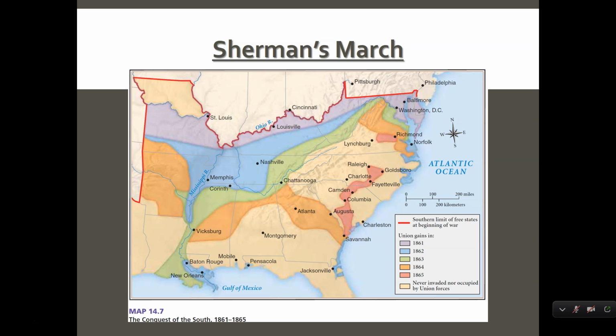Okay, now, so let's talk about kind of the end game here of the war, and we're going to look at Sherman's march, which is not labeled on the map, but you can basically see where Sherman's march is going to take place.